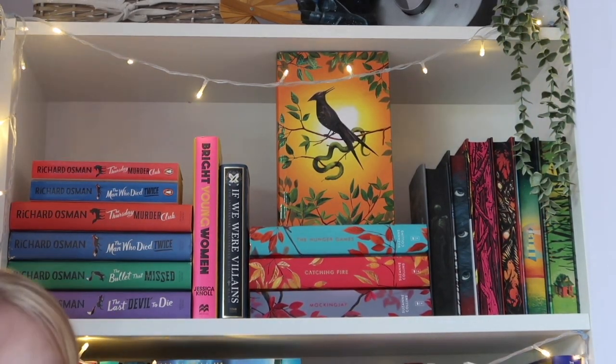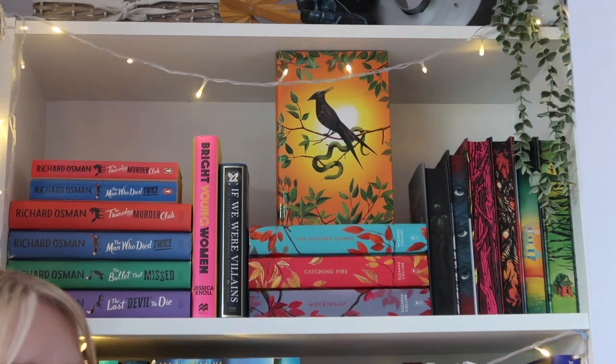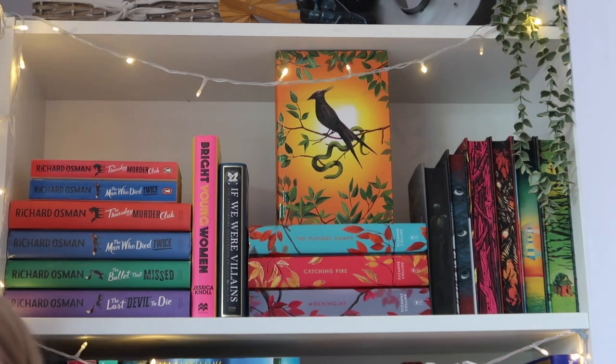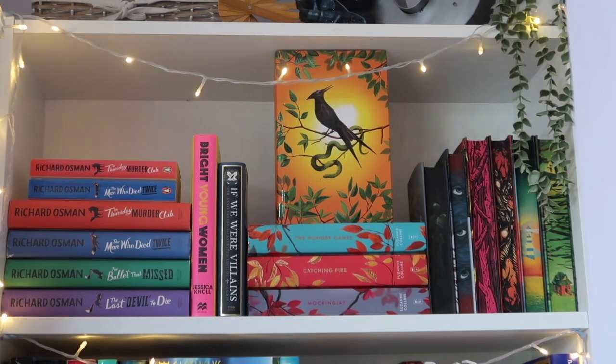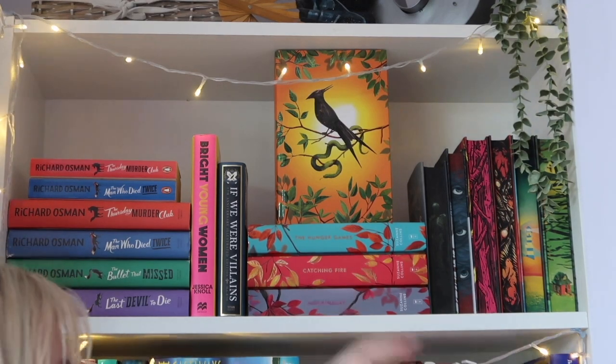I wanted to display them because I had a bunch of them on my TBR, and a lot of these are unread, but I thought I haven't paid £25 for a book for it to sit on my TBR cart for an unknown amount of time. So I do very much want to display them and enjoy them, because I bought them for a reason and they are absolutely gorgeous. I'm super excited to have them. I am going to go in depth in this tour, so let's start pulling them out.